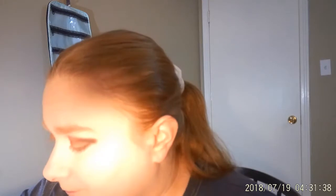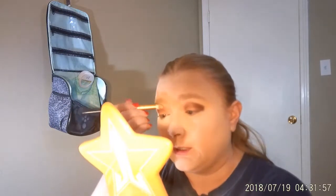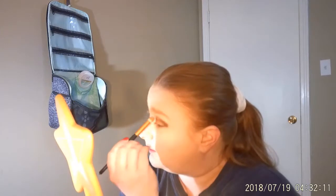I'm going to take this pencil brush. It's just kind of a no-name, weirdly shaped pencil brush. And I'm going to dip into a lighter gold color in this palette and go to my brow bone, just shaping out the top of that, correcting any blending errors and highlighting a little bit. There we go. Okay. So, not bad, not bad. It's decent.